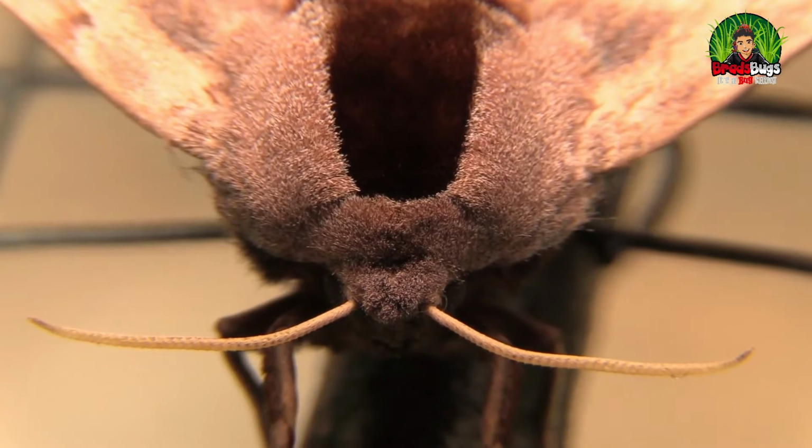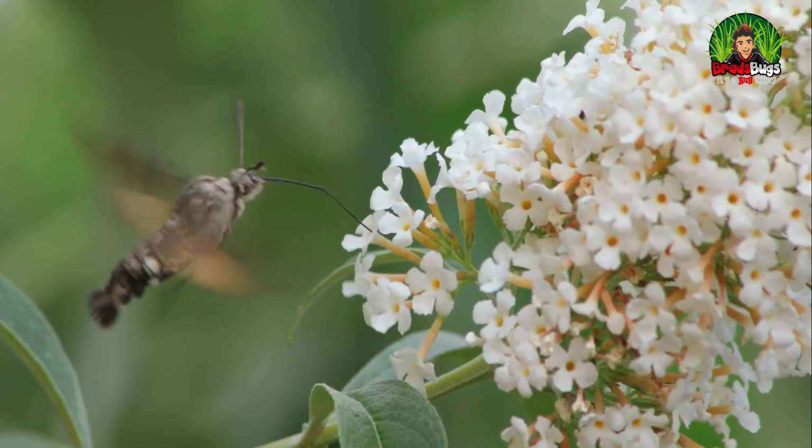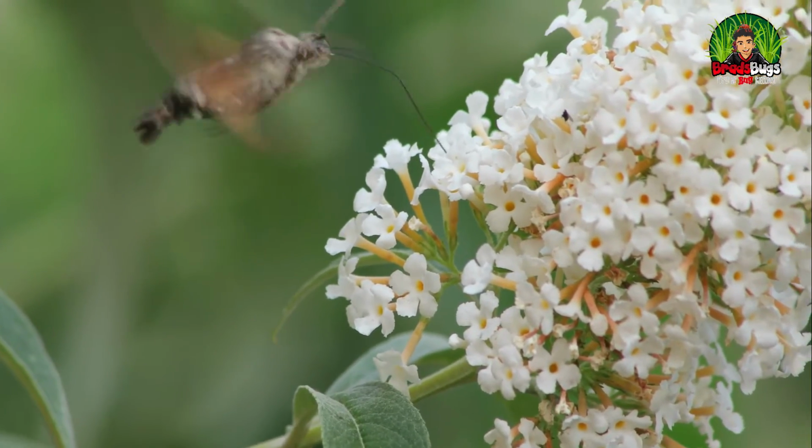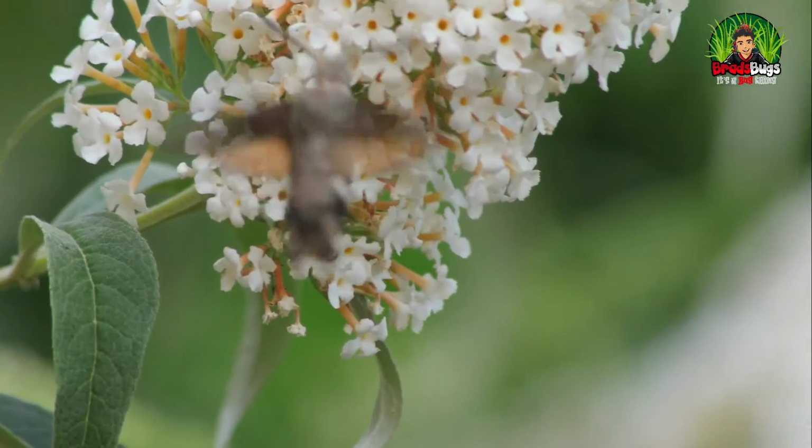I love moths. I don't know why people ever go at them so much or think that they're not very nice. The hummingbird hawk moth, as you can see here, beats its wings 70 times a second. 70 times a second. Oh, that's brilliant. Now let's get back to my gate.